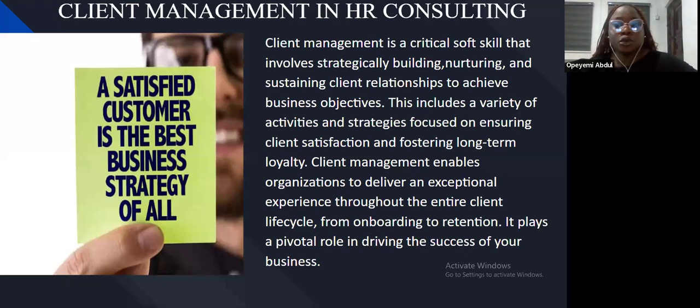They want to be brand ambassadors of your brand. They want to share the good news and basically remain in business with you. And then you can generate revenue for your organization when you can boost client satisfaction. So client management enables organizations to deliver an exceptional experience throughout the entire client lifecycle, from onboarding to retention.